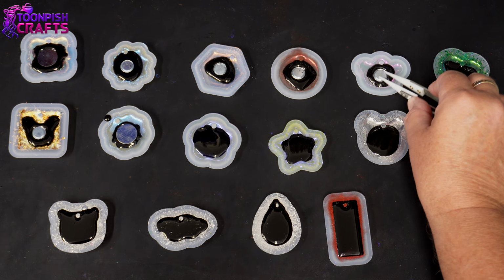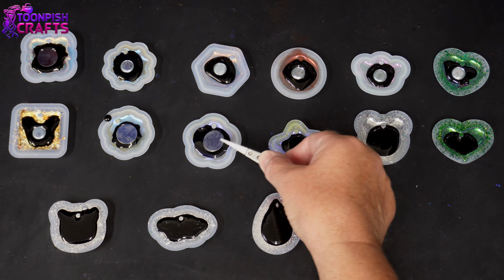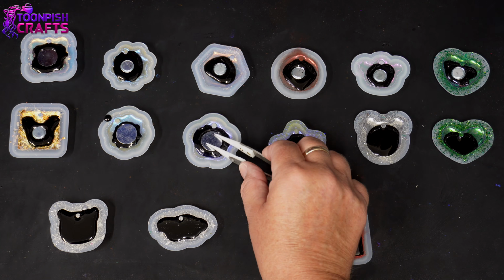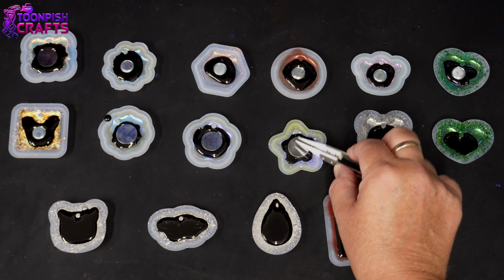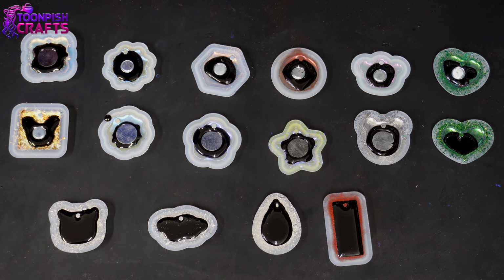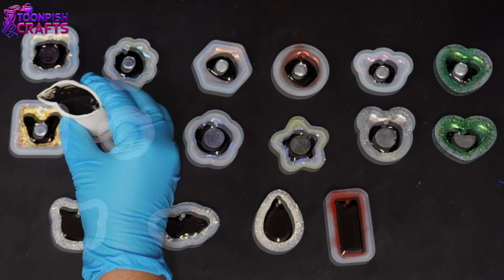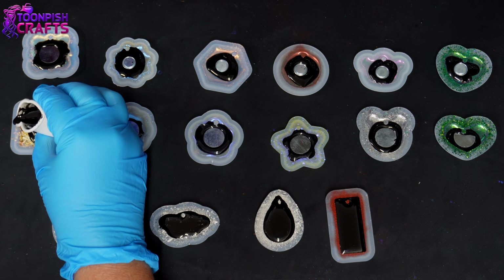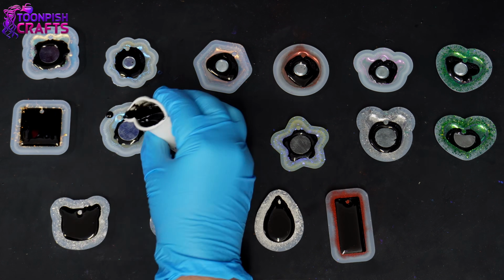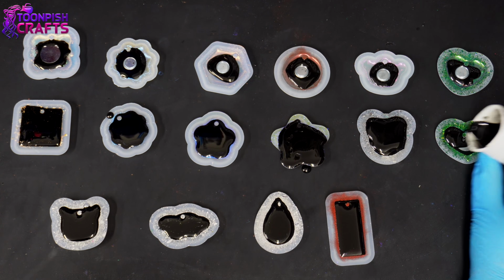But only one of them is magnetic. Once I have the pieces in, then I can fill up to the top of the mould with the black. But I needed to have that little bit of black in first so that you can't see the magnet through the front. Now, this did cause a little bit of a problem with thickness, and I'll show you that a bit later on. But I'm still attempting to get this right.